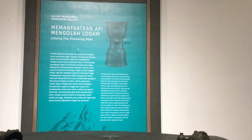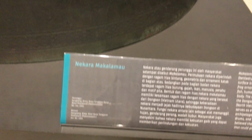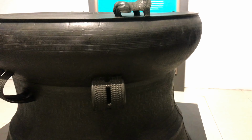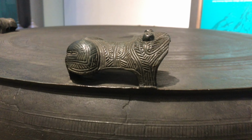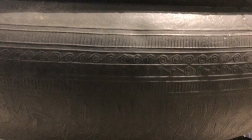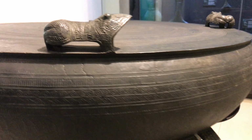And another beautiful masterpiece here is this bronze. Wow. I think this is for making metals. It's a beautiful frog imagery there. Wow, this is amazing. Look at those details. Wow. Crazy details. Look. Imagine how long did it take them to finish all these details?